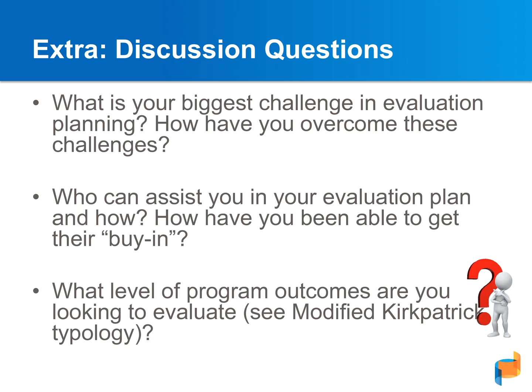One thing that I found really important and helpful in this process is how can you identify who can assist you in your evaluation plan? And if others have thoughts on how they've been able to get buy-in from other folks at their institution who may not be experts in IPE, but who might be experts in evaluation, they can make really great team members to bring onto a project and help you think differently. So that was one thought.